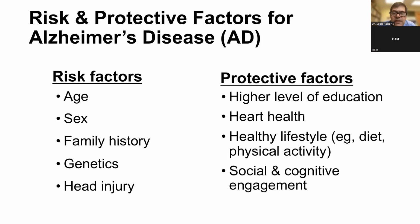So the Alzheimer's Association has a whole interesting campaign called 10 Ways to Love Your Brain if you're interested in learning more about what might be done to promote brain health. But you can do all of these things and still develop Alzheimer's disease. And part of that is because we do know that, as I alluded to, genetics is an important factor.